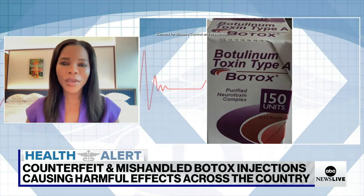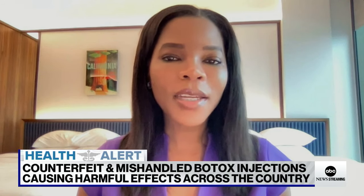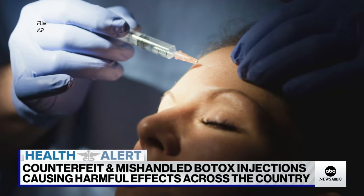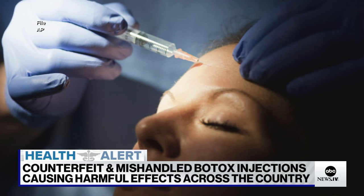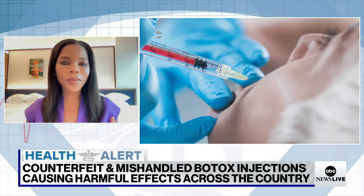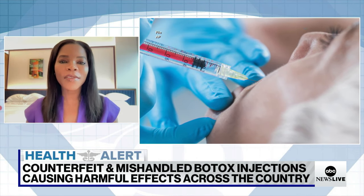Gotcha. Well, and also just big picture here, what is Botox and what are the risks surrounding it? So Botox brand is onabotulinum toxin. That is a highly purified form of botulinum toxin. Botulinum toxin is made by Clostridium botulinum. That's a bacteria. And in really high doses, it can cause paralysis, paralysis that can actually affect the muscles we require to breathe. So it can be fatal.